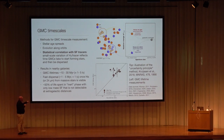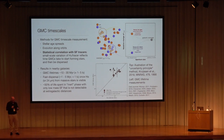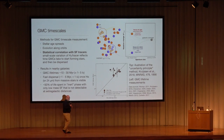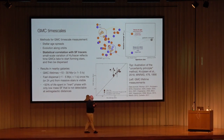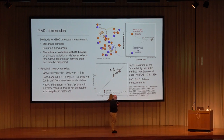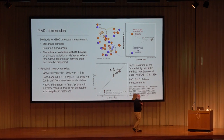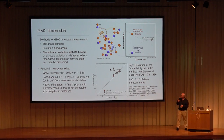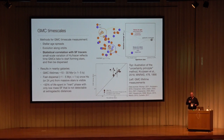And the shape of the tuning fork is sensitive to the relative duration of molecular clouds compared to the duration for which, say, your star formation tracer comes on. So, for example, if you're using H alpha as your star formation tracer, well, that traces stars that stay on for of order 4 million years. And the relative number of H alpha versus CO peaks is telling you something about how long molecular clouds live compared to how long H alpha stays on. And so you can use the statistics to derive the lifetimes of GMCs.